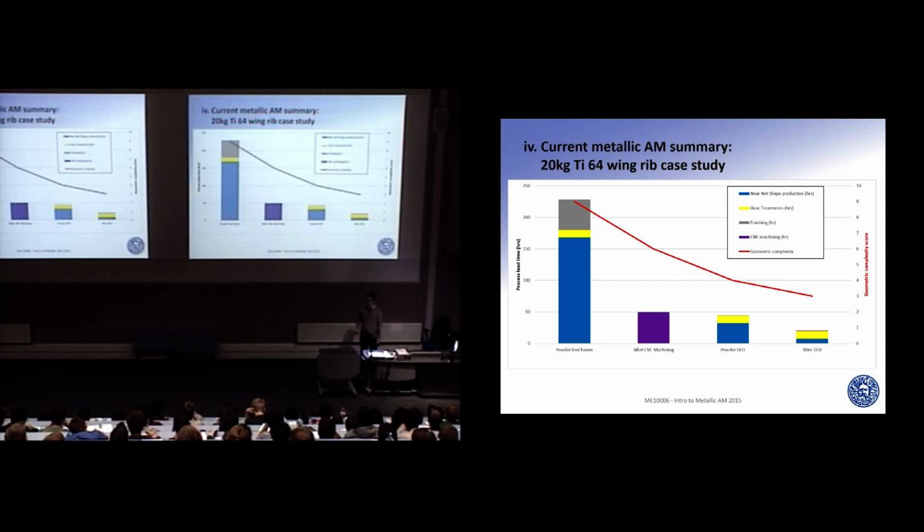Of course, time is money. No truer statement than in manufacturing, time is money. Half the time, more or less half the cost. So that's where wire deposition really comes into its own. Powder, you can see here, is slower, still a bit quicker than CNC machining, but not quite as good as wires.